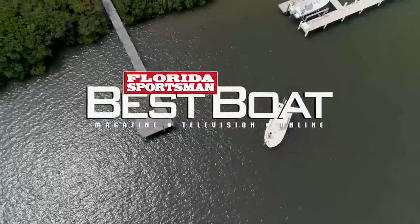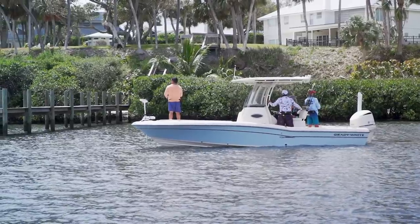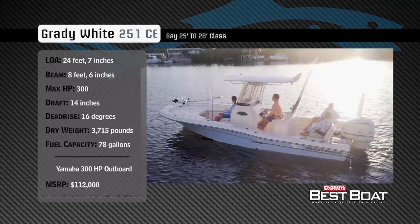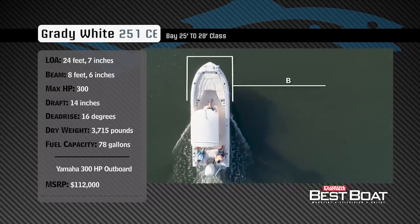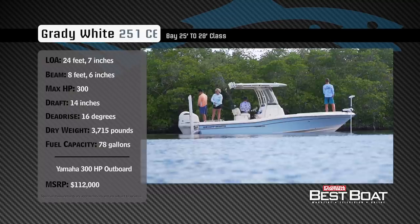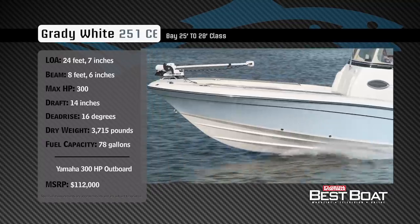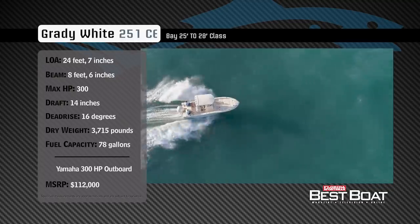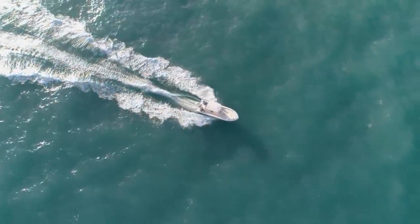Welcome back to Florida Sportsman Best Boat. Join our hosts George Labonte and Rick Riles as they take a closer look at the Grady White 251 Coastal Explorer. Representing the 25 to 28 foot class in the bay boat category, the Grady White 251 Coastal Explorer has an overall length of 24 feet 7 inches, a beam of 8 feet 6 inches, and a max horsepower rating of 300. Built for inshore and offshore fishing with a family, she has a draft of 14 inches, a dead rise of 16 degrees, a dry weight of 3,715 pounds, and a fuel capacity of 78 gallons. Now, let's hear more from our hosts, George Labonte and Rick Riles.